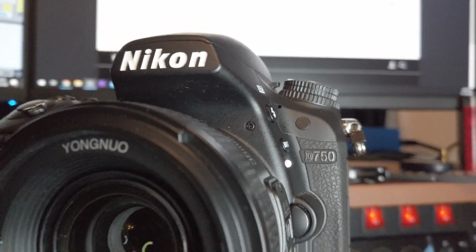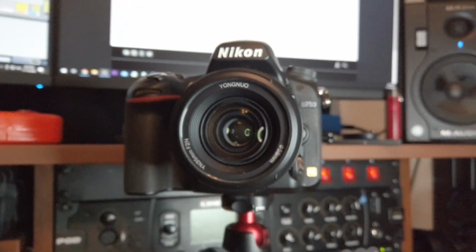I know a lot of people use Canon and Sony and all this stuff. I just started with Nikon because it was literally what I could afford at the time, and it was cheap, and it came with lenses, which as a starter was great. And I just stuck with Nikon. Recently, I upgraded to the Nikon D750, and that's a full frame camera.